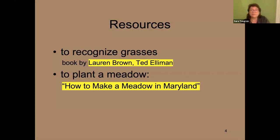I did want to mention at the beginning to recommend some resources for you, because I know a lot of you are going to be very curious how to recognize grasses. Marnie Bruce told me that Barnum has republished her book. I learned a lot of my native grass identification. My very first identification skills came from Lauren Brown's book. So this is very exciting.